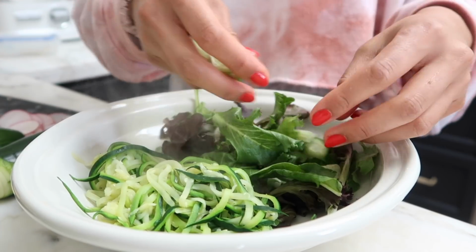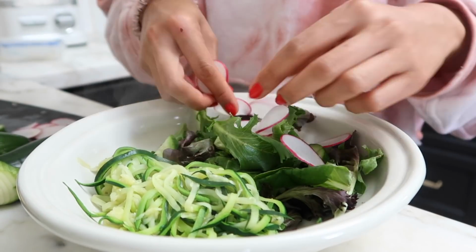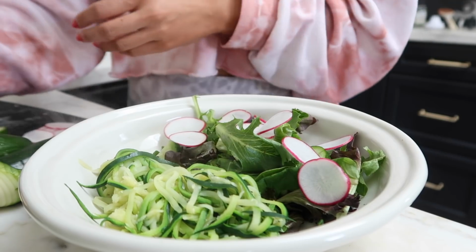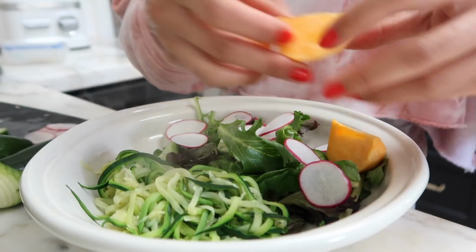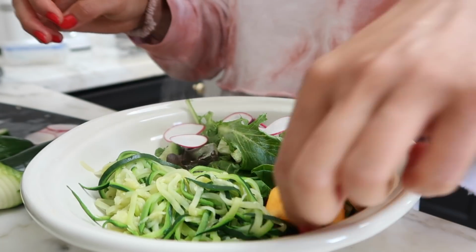Okay, so I just chopped some cucumbers, super easy, just toss them on top of the mixed greens. I have some sliced radish for a little bit of crunch, and then this is persimmon, which is in season right now and so delicious and sweet.